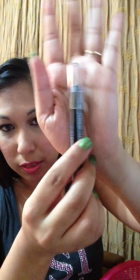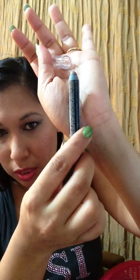For base, I'm still working on my jumbo pencil, and this one is in Sandcastle. I know it looks really dirty, that's because I'm just killing it with Project Pan, but this is what I'm using as my base. I always wear a base with my eyeshadows. And of course, concealer-wise, I use my Hard Candy Glamoflauge and my banana powder from Ben Nye to set my concealer.